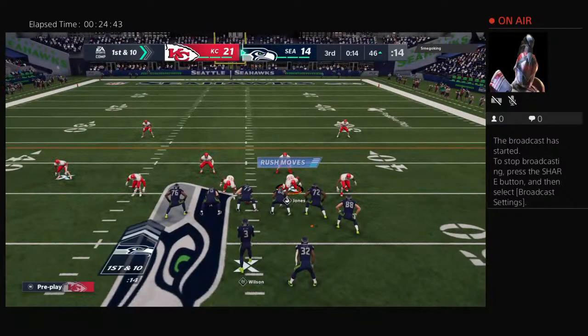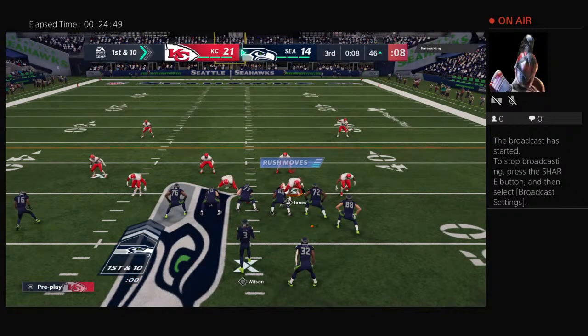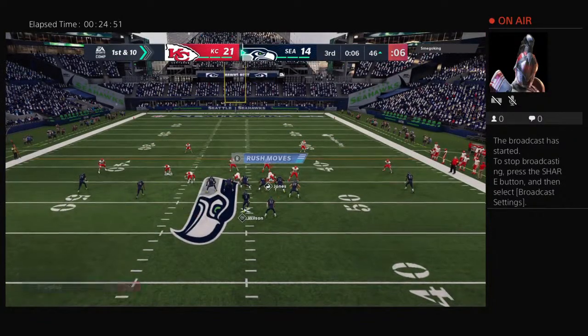Strip that ball. 53 at the mic. Check pass. Look for things. Get. Hey, turn it up.